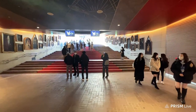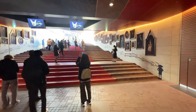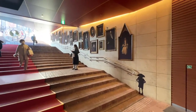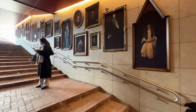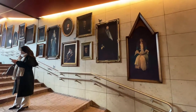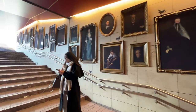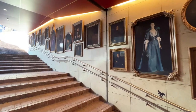How cool is this, ladies and gentlemen? If you're a big Harry Potter fan, and I hate to say this, I really am a Harry Potter fan. So it's kind of cool. This is my first time seeing this, so that is pretty sweet. Just keep going up the stairs. Look at that. Isn't that so cool?